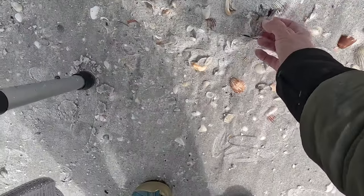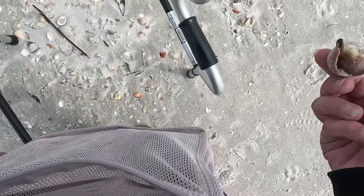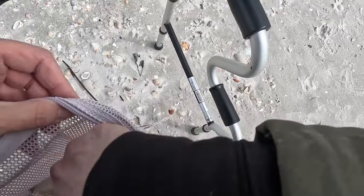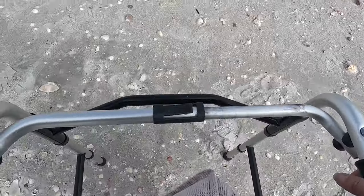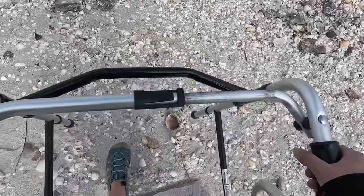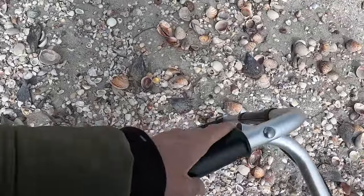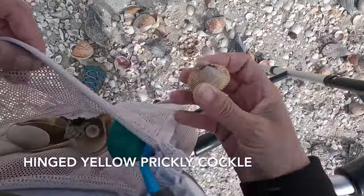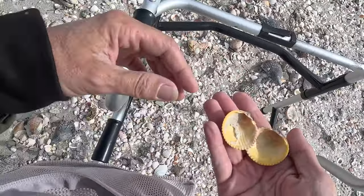What's this? Oh, an empty one. One I can have. Awesome. Nice colors. Excellent. Oh my goodness. I wonder if these two go together. Ooh, they do. Cool. Little pair of yellow prickly cockles.